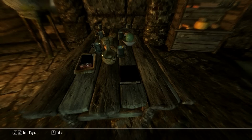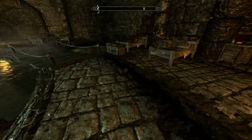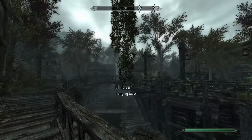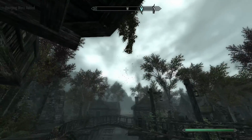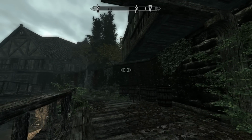I guess I better take that, just so I can refer back to it while I'm doing the clips here. Alright, so here I am outside the Blackbriar Manor. I'll take that. And this is a great example of shadow marks.